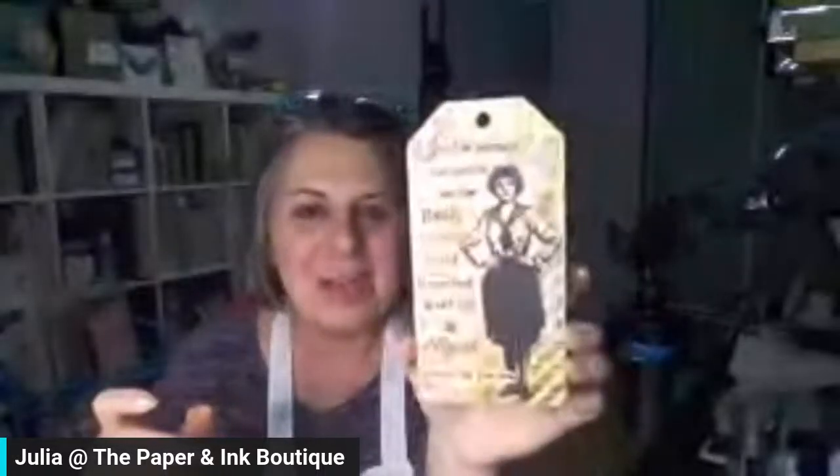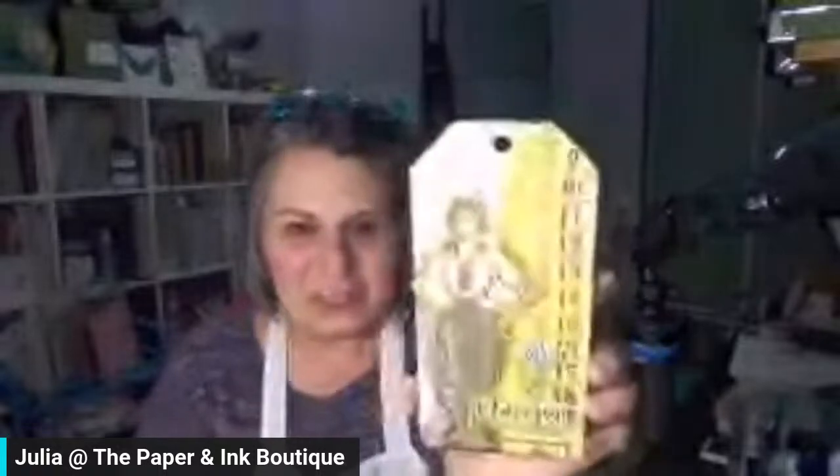Maybe one of you will get this in a future order. It'll be on display at the store for the next little while, but they will be put into orders very soon. So there you go, two tags using Paper Artsy and Indigo Blu products.